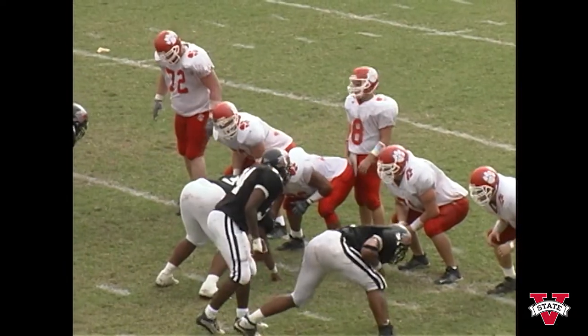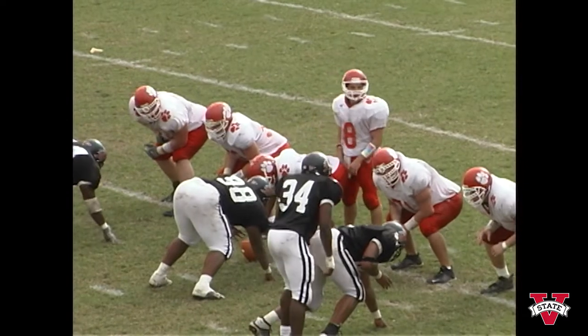Off the snap, he's under center this time. Let's go, let's go!